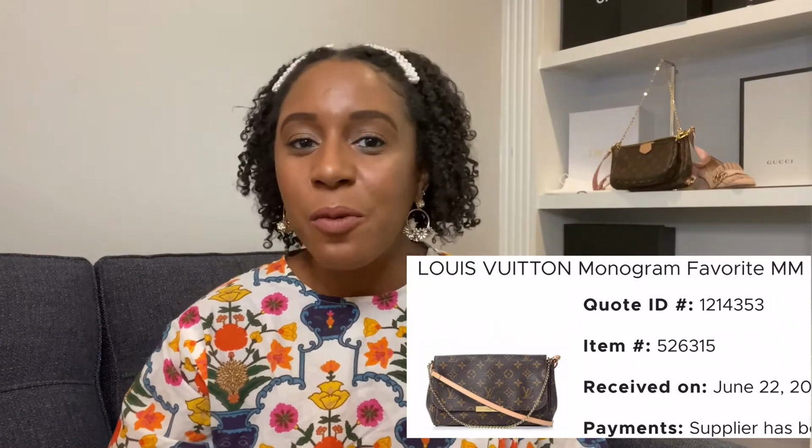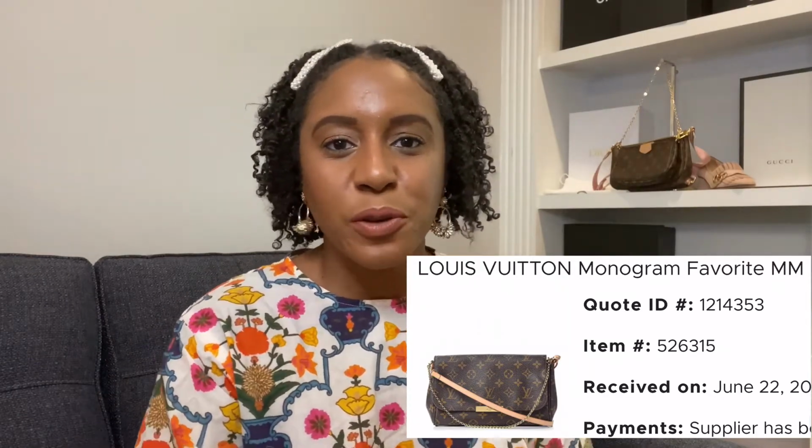And I found that that one not only sat a little too low for me, but also wasn't that large to be able to fit my everyday essentials in it, to carry it as the everyday handbag that I initially envisioned. So then I purchased my Louis Vuitton Speedy Bandolier 25.